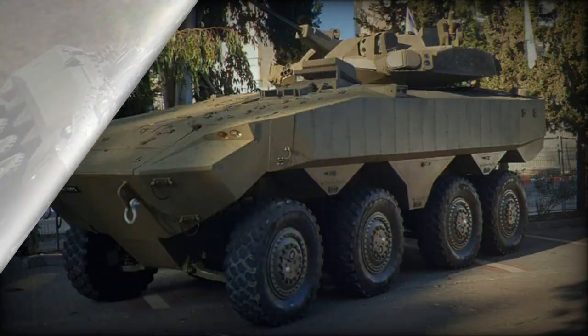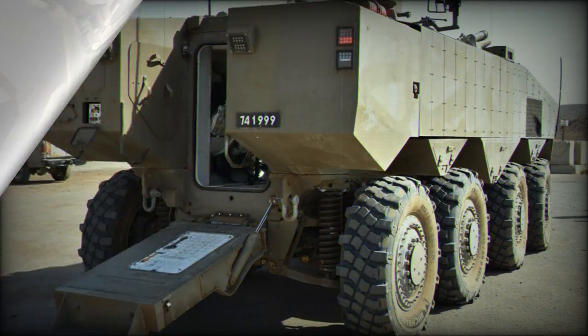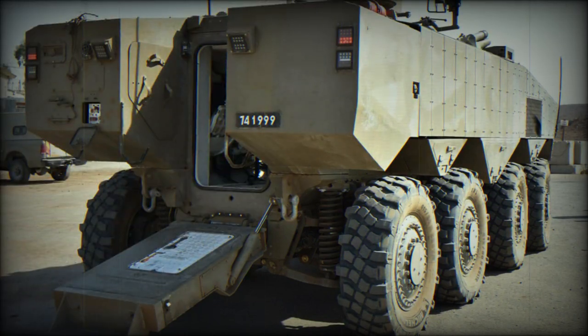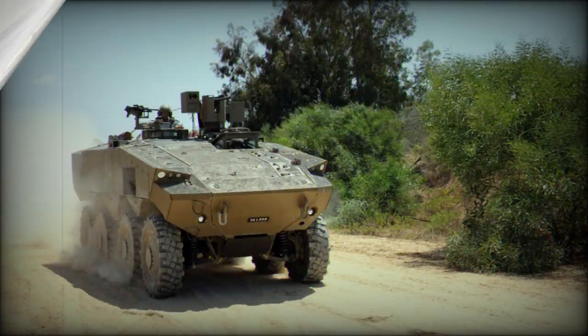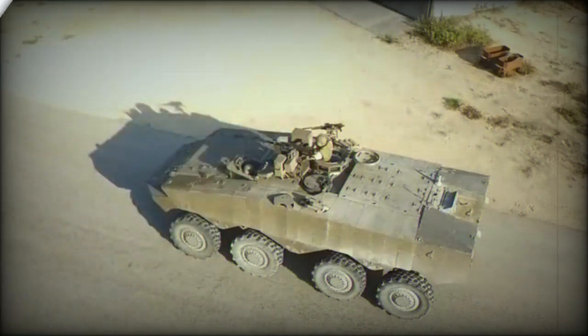The IDF plans to replace its tracked M113 APCs with a new armored vehicle. A prototype of the Eitan was first publicly revealed in 2016. After testing, the Eitan was approved for procurement. Its mass production commenced in 2020. This armored vehicle became operational with the IDF in 2022. It is the first modern wheeled armored personnel carrier operated by Israel.